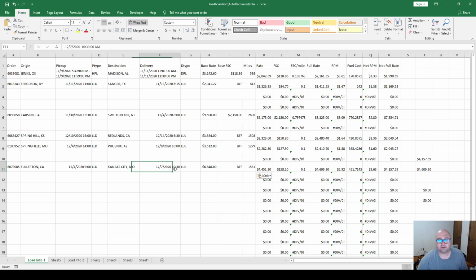Load picks up on the 4th, delivers on the 7th. So it's a 3-day load. Half of a week. So if I can get these loads where half my week is a really good load coming out of LA, and then the other half of the week is a mediocre load going back into LA, they'll average out to where I'm actually making some pretty good money, and I'm just able to run into the southwest. So this is a 3-day load, and this is a 4-day load.